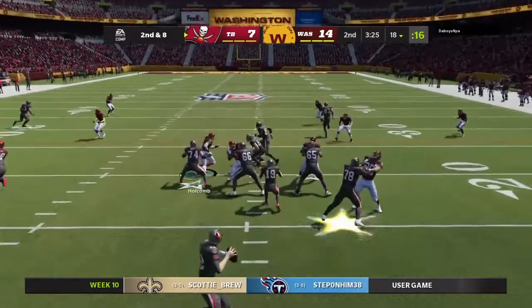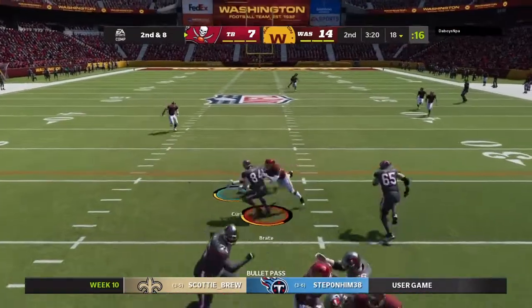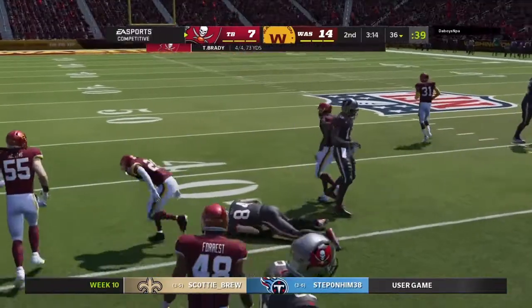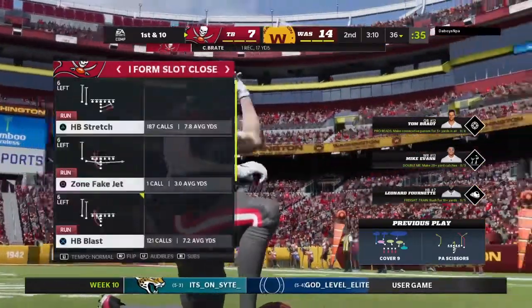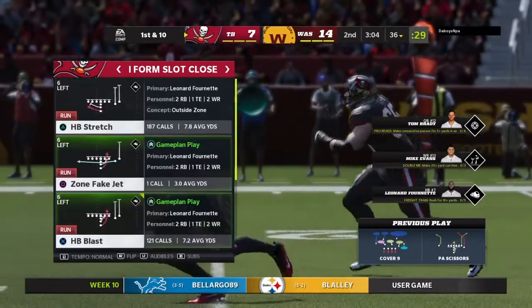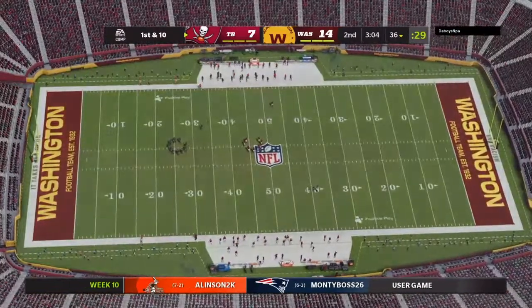They fake the handoff. Now Brady. And Brate, the tight end's got it. Rumbling past the 30. And finally taken down at the 36-yard line. When you get a big tight end like this, sometimes it takes more than one man to bring him down. Oftentimes, your best bet, just jump on and hold on and wait for your teammates to arrive to help get him on the ground.